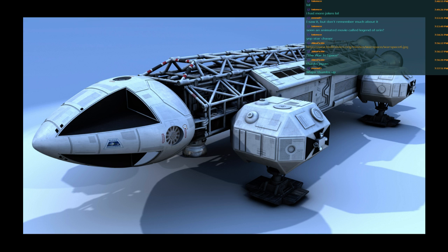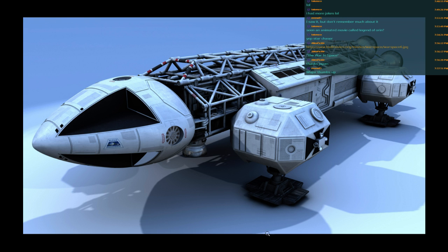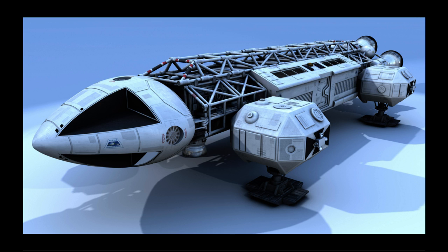The thing that I like so much about it is it's futuristic enough, yet it's completely nothing but practical. It's believable. It feels like a very attainable ship for the technology we have and could in the near future have.